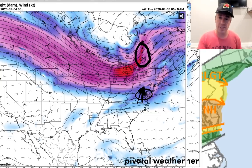Some of the other models like the NAM model, the RAP, aren't as favorable in terms of low-level wind shear as the HRRR, but I do believe the HRRR down there encouraged the issuance of the enhanced risk, given the signal of supercell storms that should develop by late afternoon into evening. And that enhanced risk was for wind and also an isolated tornado threat down in the mid-Atlantic.